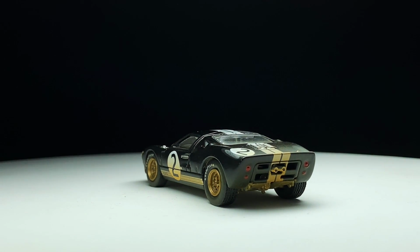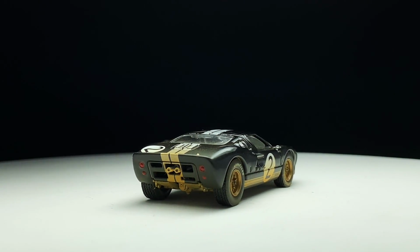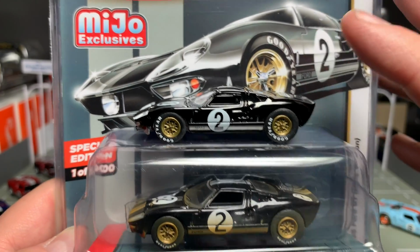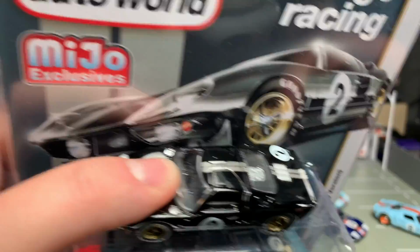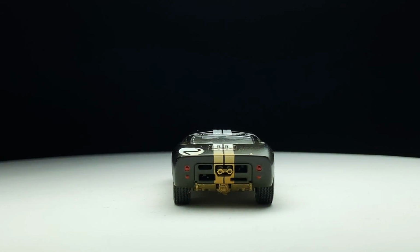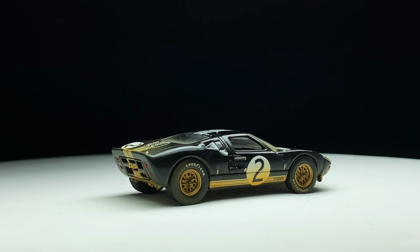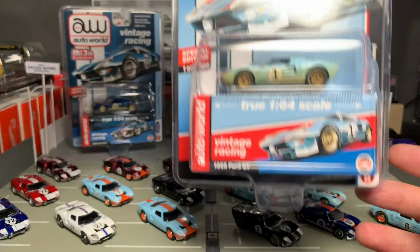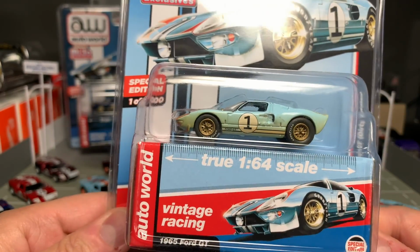Now, with all the grime and the dirt and everything else, it looks like there's some slight differences. Well, the number 2 is on an opposite side, right? On the back. But I can show you that. Well, my finger's in the way there. There you go. But these are incredibly cool together. So you have basically the car that crossed the finish line, and then finally, and I just have a feeling based on the movie and the story and everything else, and obviously the legend of Ken Miles, this particular version is going to be wildly popular.